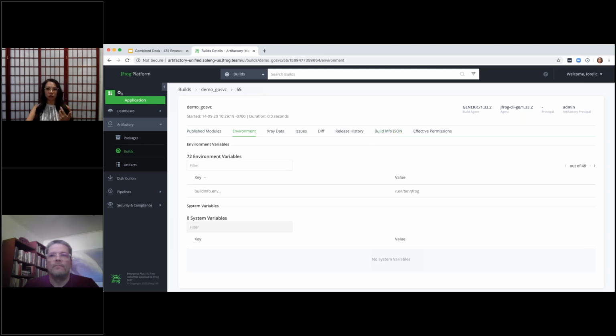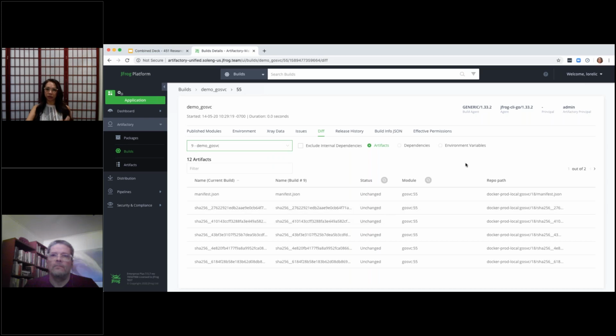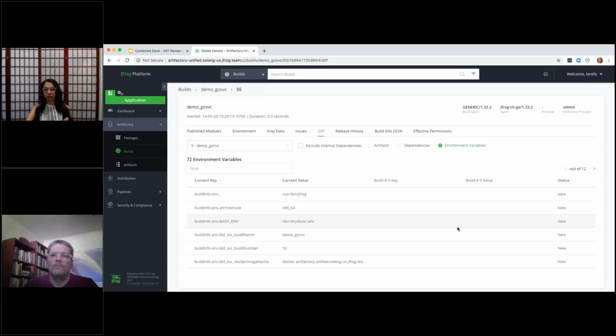I can also diff this build. So for example, in case the build failed and I want to compare it with a previous version of the build, so I can see what actually changed. So I can see by artifacts, dependencies, or environment variables. So here when I'm diffing, I'm seeing that there are additional environment variables that were added to this build.